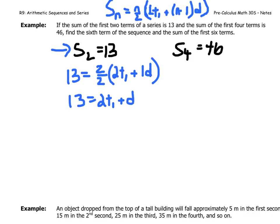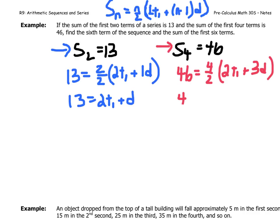Okay. We can likewise do the same on the other formula. I'll do that one in red now. I could say that 46 is equal to 4 over 2 times 2t1 plus 4 minus 1. So that's 3 times d. Okay, I could simplify this side as well. And this would be 46 is equal to 4t1 plus 6d.